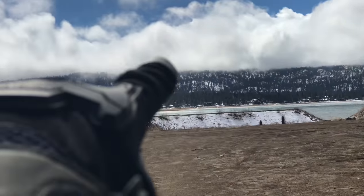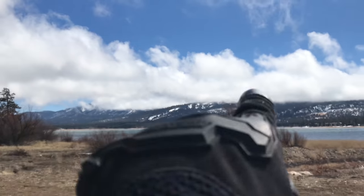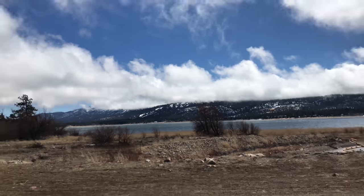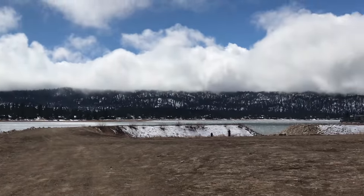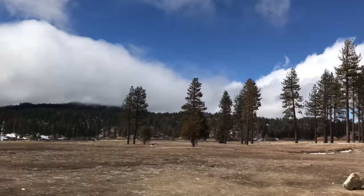Big Bear Lake all over there. You can see Snow Summit is right there, and Bear Mountain is right there. Just so you guys have perspectives from where I'm shooting from. Just amazing, you guys.